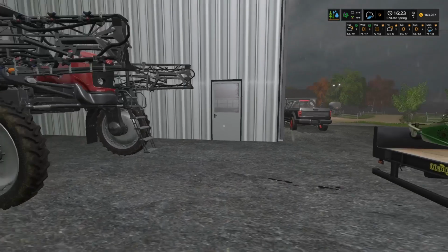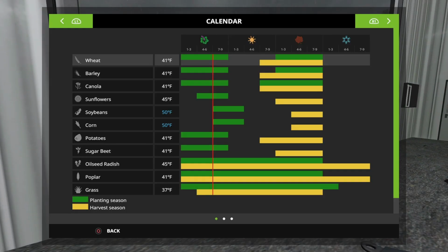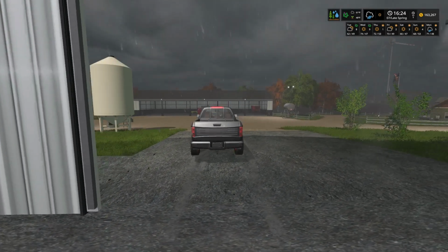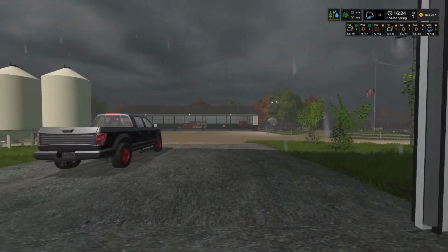I don't know how well we're going to be able to spray tomorrow, because if you go into the seasons menu and look there, soybeans, we can start planting soybeans tomorrow. So we have spraying of the other beet field to do, as well as plant some soybeans. But we can get that done. That won't be that bad of a day. Spraying 29 should not take too long.